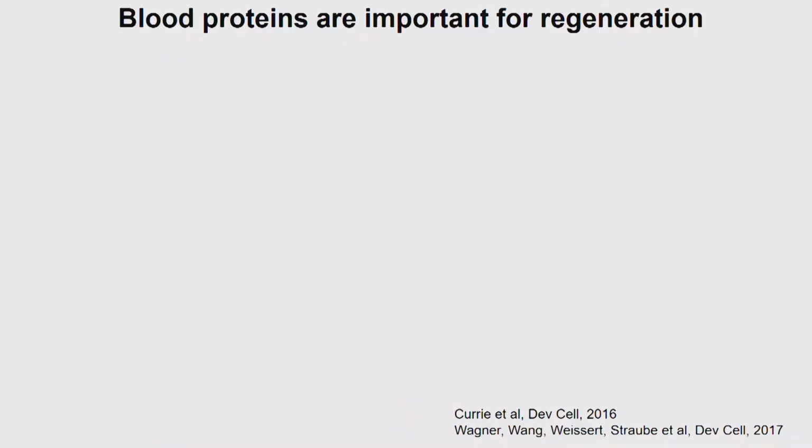Yeah, thank you. So I wanted to illustrate one or two examples from our research where we've identified molecules that are present throughout vertebrates and are important in the process of regeneration. For example, we've identified two proteins that are present in the blood of all vertebrates that are very important for triggering the process of regeneration.